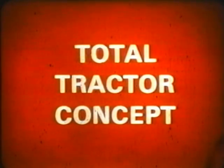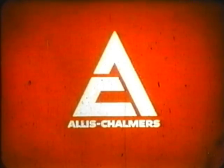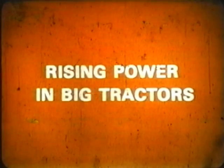It brings a balanced combination of power, speeds, hydraulics, traction, and control to the 180 PTO horsepower class. A new dimension and meaning to reliability and performance. Now you have big power with all functions completely coordinated in relation to size and output. The Total Tractor Concept from Allis-Chalmers. The rising power in big tractors.